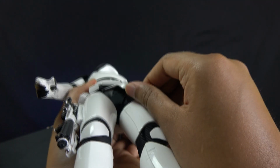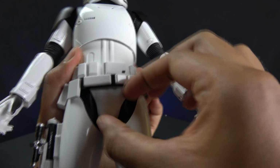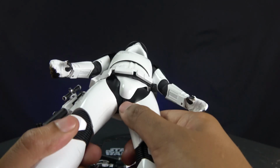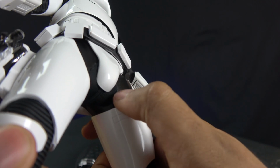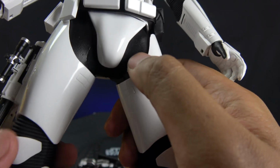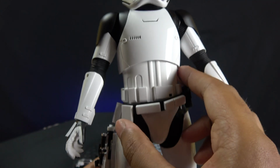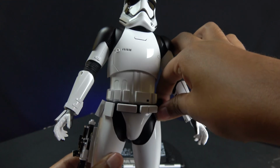Looks like there's a little cloth piece. There looks like some changes went on design-wise on the under piece of him. As you can see, there's more of a stretchy material under there, like a cloth instead of this leather, so it kind of deters it from ripping, which is good. I like that. That's some good upgrades. But as far as trooper design and whatnot, it's almost the same.